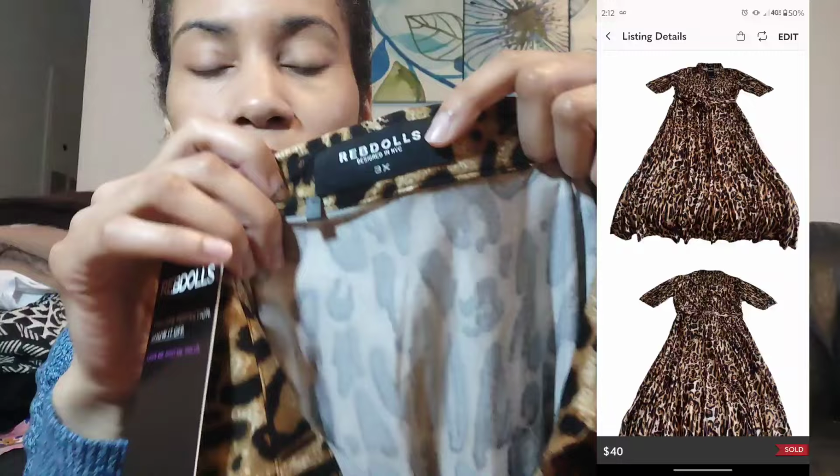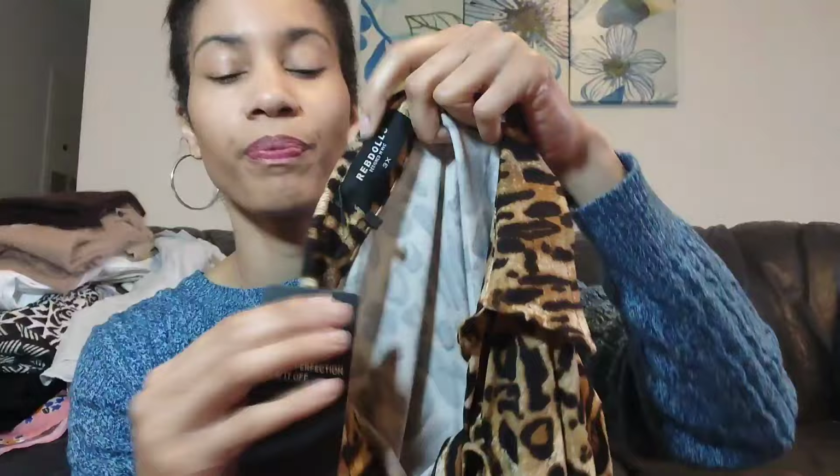Here's a brand that I never pick up, and I'm surprised that I picked it up this time, but I just had such a good feeling about it. So this is called Reb Dolls, which is a brand that I do see, but I never pick it up. But the reason I picked this up was because it's a 3X, so it's a plus size, which is great. It's also new with tags, and it's got a belt. So the belt was not lost.